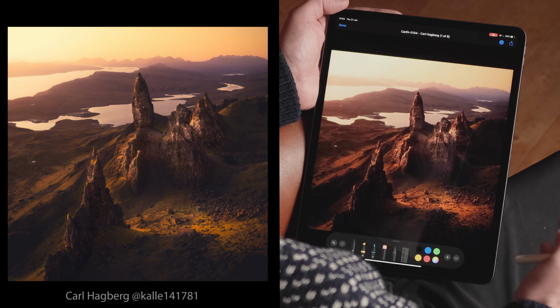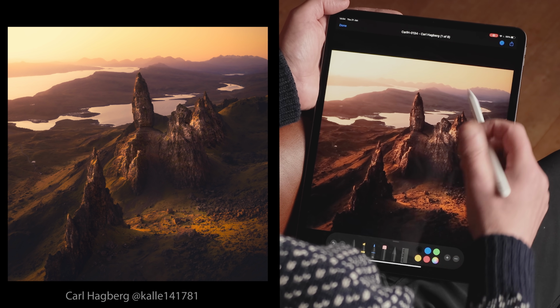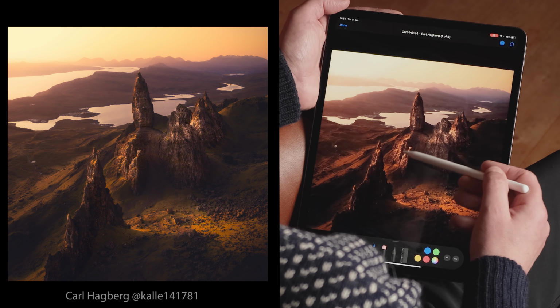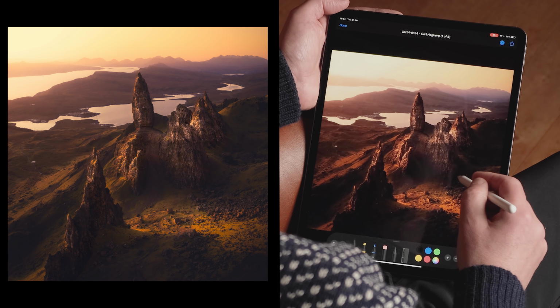It's totally not how I would have edited it. I really wouldn't have edited it like this at all, but I really like it. The only thing I'd say is that maybe these highlights here on the rocks are just a little bit overdone. Just toning those down might have made it a little bit better, but it really stood out. I really like that, Carl.